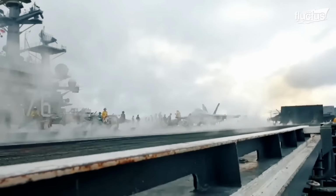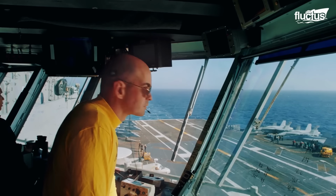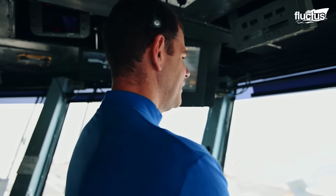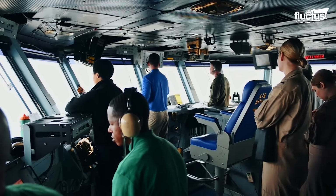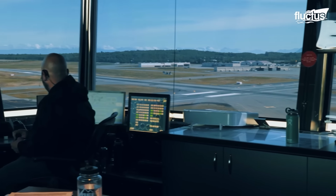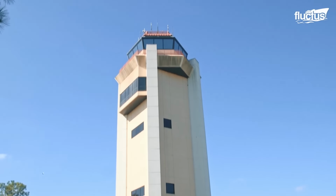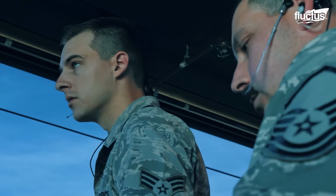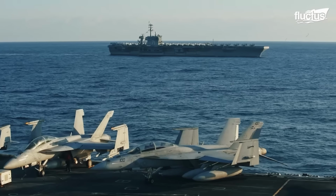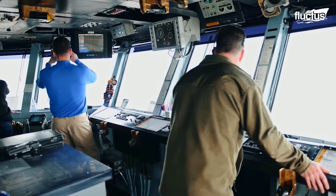U.S. Navy aircraft carriers are commanded by a captain, but the aircraft are the responsibility of the flight officer, also known as the air boss. At land-based air bases, the air boss would oversee the air traffic control, or ATC, tower. Aboard carriers, his job is not much different. He just has less space to work with, so it must be much better coordinated.